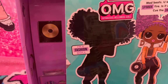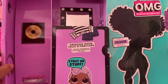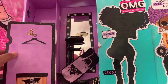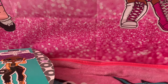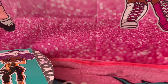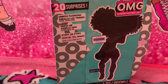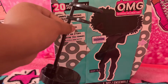Okay. Now, finally, we're going to open up to see more of her. Okay. We have her little sister right here as well. Let's get her stuff. Now, I'm going to get out the stuff that she comes with. Of course, she comes with a mirror. Now, she comes with her black stand, like every LOL comes with. So, she comes with a little black stand.